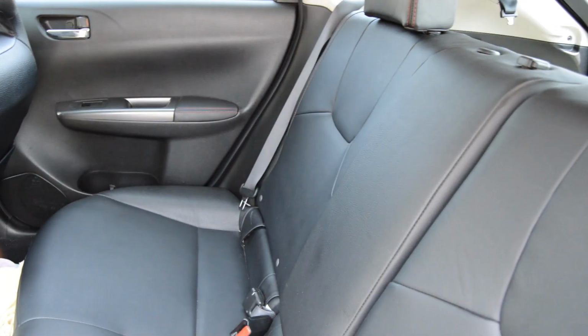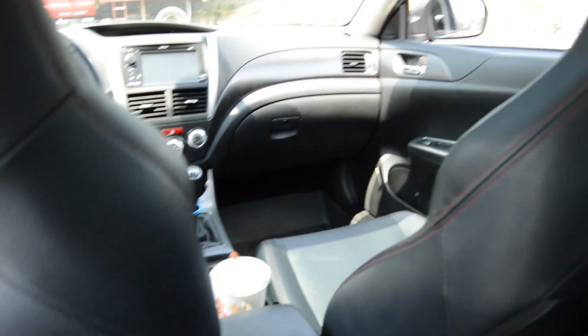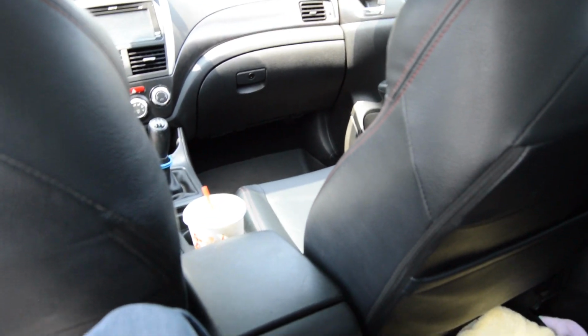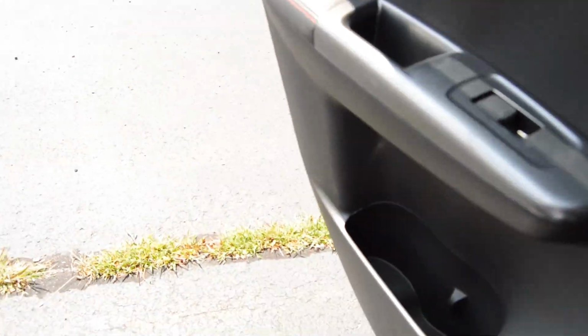So the back is pretty clean. It's probably almost never been sat in. I don't think the guy that I bought this off of had kids, but I could be wrong. So the back, there's a lot of room. I can fit behind myself fairly comfortably. So this is behind me. I have a pretty decent amount of leg room. So I mean, it is a pretty comfortable car to be in if you had to have passengers in the back. So that's the back seat.